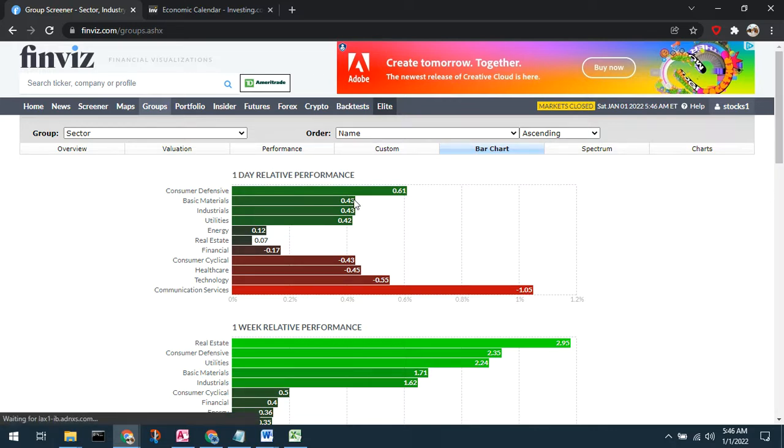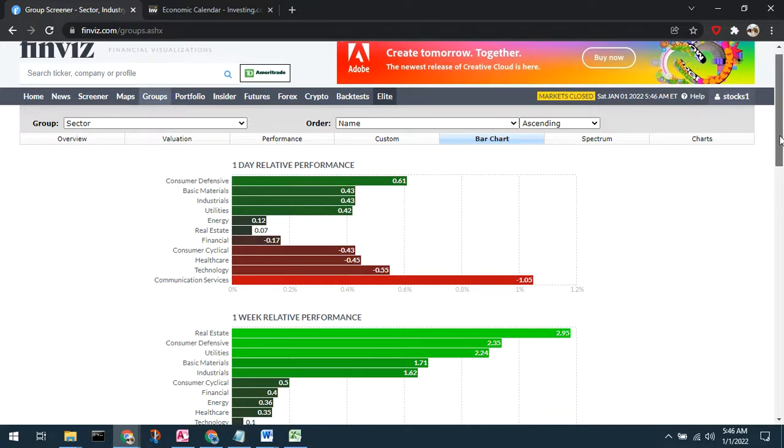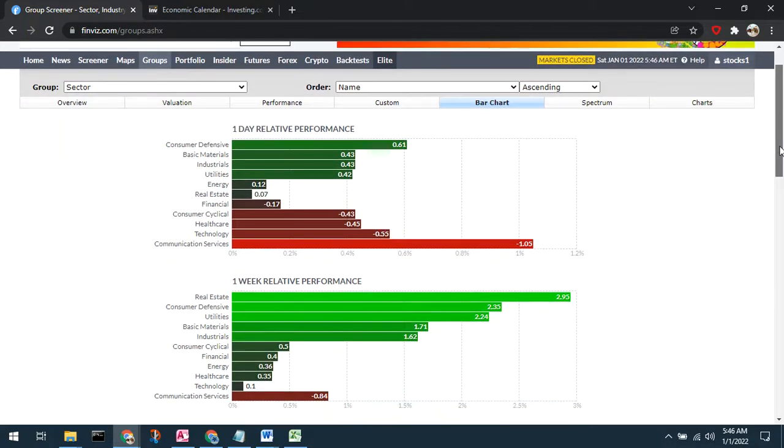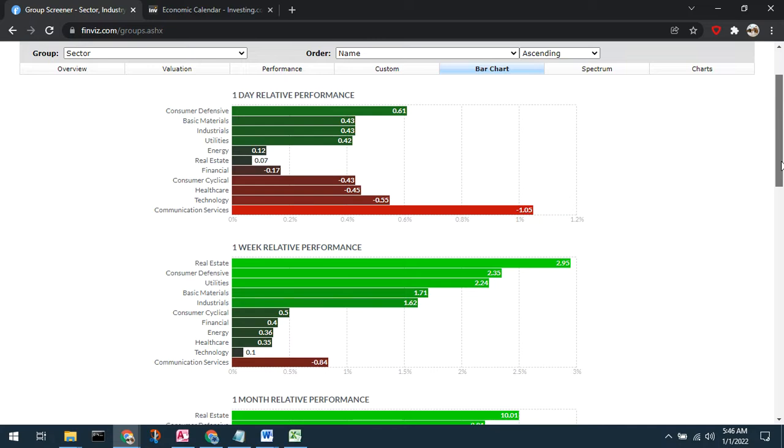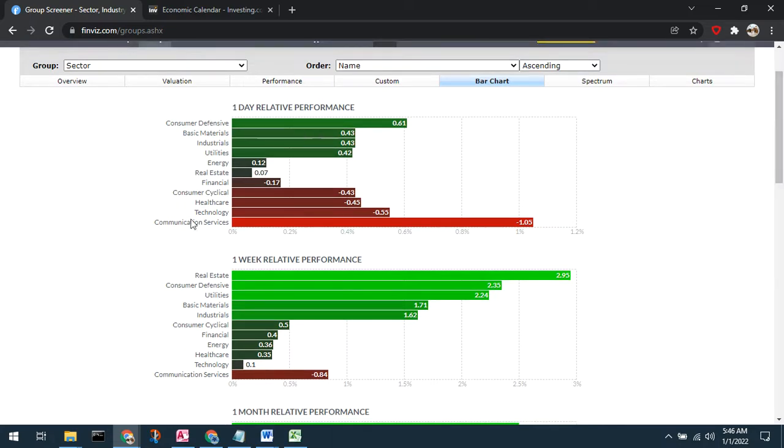We can see on Friday the 31st things like consumer defensive, basic materials. Again, it was more of a downturn day. We got risk off. Those types of sectors tend to outperform. We saw communications and technologies were the worst performers. Again, on a risk off day, it was kind of a lockdown day. There was news on the cruise lines going to level 4 from the CDC. So again, it's kind of a lockdown day.